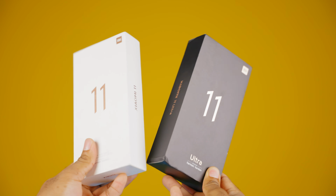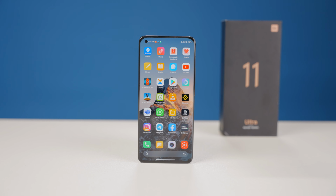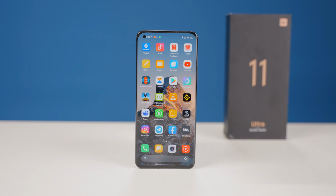Now, the merchant who I purchased this unit from sent me the variant without a charger in it, but for the standard unit, you get a 65-watt charger, a USB Type-C cable, I think a Type-C to 3.5mm jack converter, and a TPU case, those sort of things. My unit here comes in the small box with just the TPU case and a smartphone in it. You also see that SIM ejection tool, which should be standard.